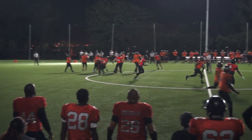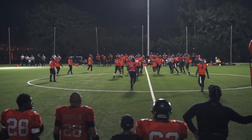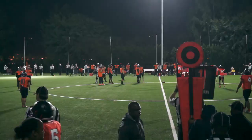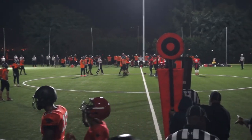Here is the punt from the Tigers on fourth and very long. Very high, very short, and it takes a bad bounce. It's actually going backward, and they're going to dead it at the 50-yard line. So, Compton Panthers trailing 8-6 have the ball at the 50-yard line here in the second quarter to start.